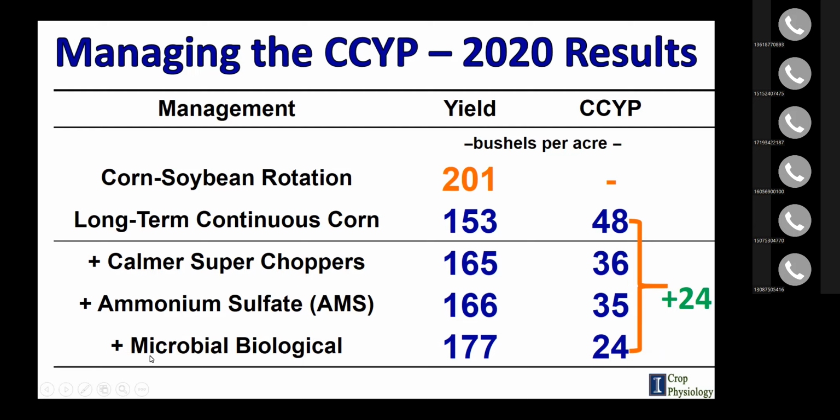And just one note: when we put the microbial biological directly by itself, it's only a 4 bushel advantage compared to these other responses. So it's the synergies. It's putting the products into a system with the fresh residues, with the exposed surface area, and a little nitrogen and sulfur for them to start acting and getting into that residue, degrading it. And then you've got to give the microbes, right there, put them right on top of the residues. They can start feeding away on it, breaking it down, and we get a continued synergy response.